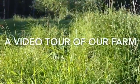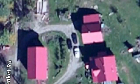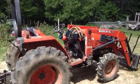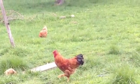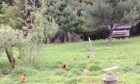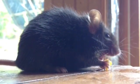A video tour of our farm. This is an aerial photo of our house, two barns, and the pond. Sorry, it's blurry! We have two tractors, around 30 chickens, two guinea pigs, and a little black mouse.